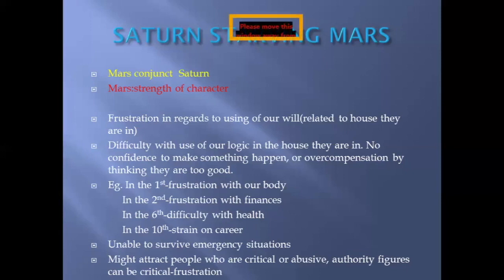So such a starving Mars will also cause the person not to be able to survive emergency situations, because Mars is the planet that can act really quickly in emergency situations, but Saturn is going to stop that. And it might attract people who are critical or abusive. Saturn can be very critical. And authority figures can also be critical. That's going to cause a lot of frustration as well.